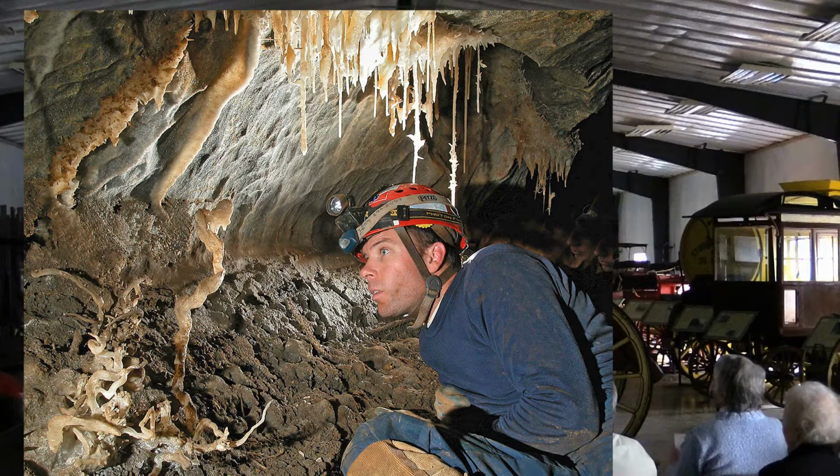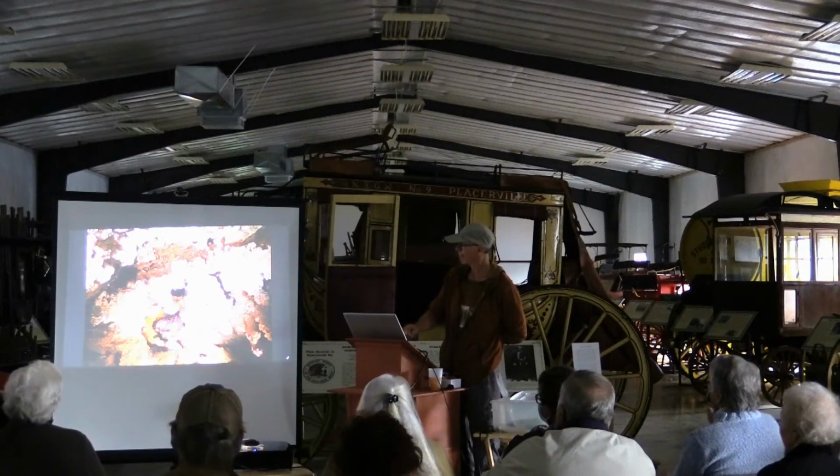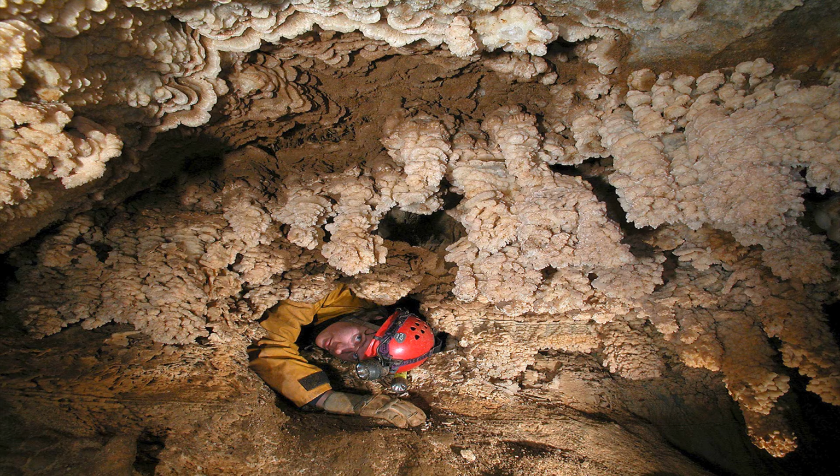But this is, I was talking about halictites. Well, this one scrolls up from the floor. We call it a haligmite, like the stalactite, stalagmite dichotomy. But then the formation itself we call the snake dancer. And this whole thing was underwater at one point. So these are yet another bizarre type of underwater crystal.